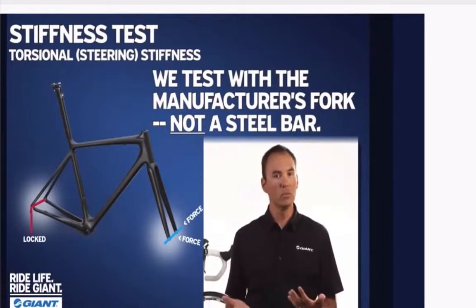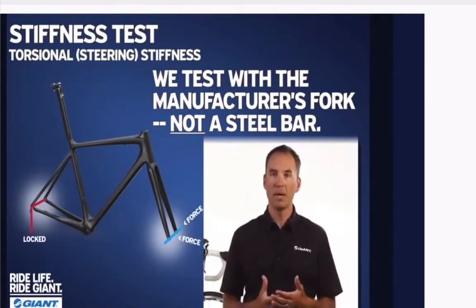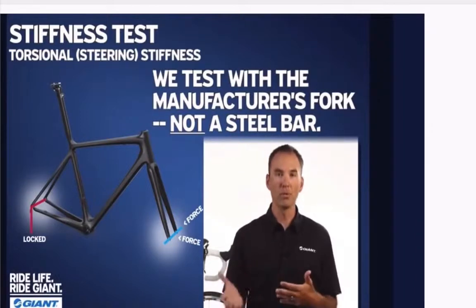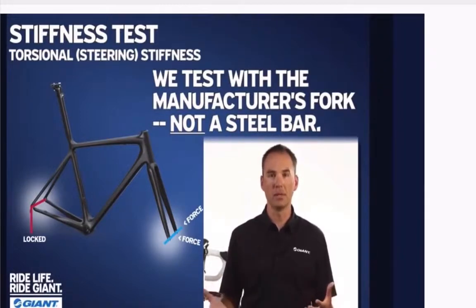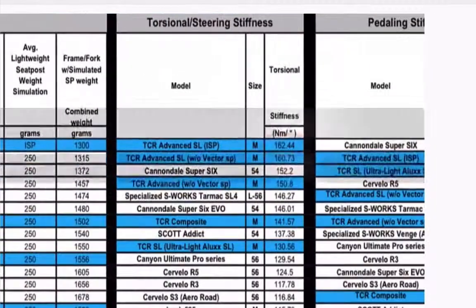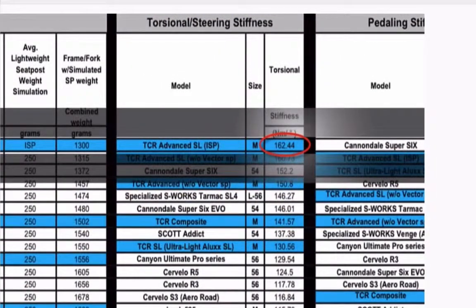It doesn't have anything to do with weight, it doesn't have anything to do with bottom bracket stiffness. It's all about confidence-inspiring handling when you're ripping through the fastest corner you can possibly think of. So the next set of data we're going to look at here are the torsional stiffness results. As you can see from the chart, the Advanced SL ISP bike absolutely crushes it. But there are two other things I really want you to look at.